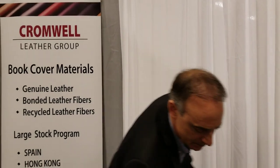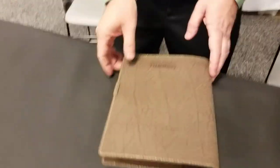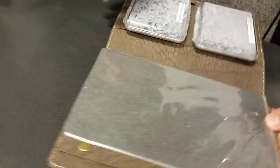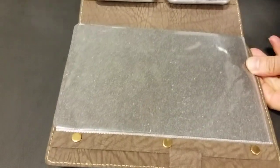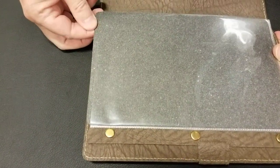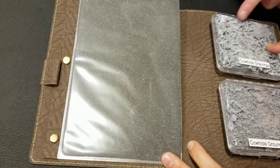Margaret has put together some samples. So she can show us her samples. This is a demonstration of our bonded leather. She's been traveling, she sees customers all the time, and they were frustrated by not being able to understand what bonded leather is. So she put together a package here to show the fibers, the way they first start out.